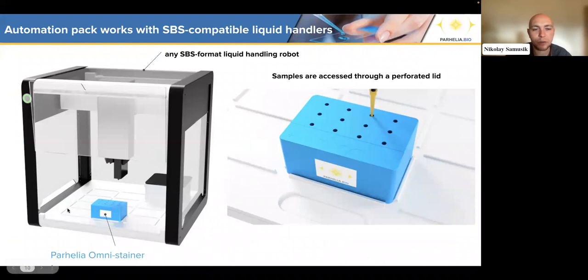So the Omni-Stainer essentially just sits on the deck of a liquid handler, and then the liquid handler does all the hard work of dispensing the reagents into the Omni-Stainer and onto the samples. We provide labware definitions for the liquid handlers that tell them the sizes and the dimensions of this custom labware. To the liquid handlers, it's just like another well plate, just with 12 wells. It's a nice, easy, seamless integration with liquid handlers.